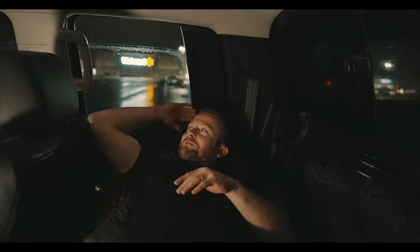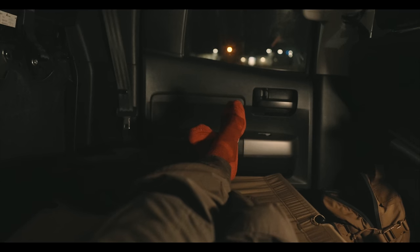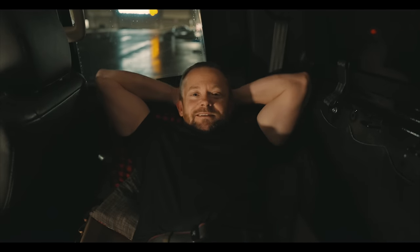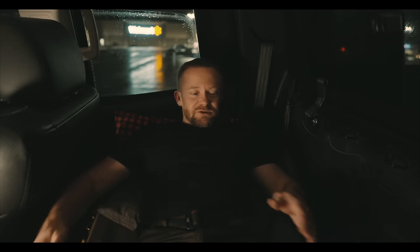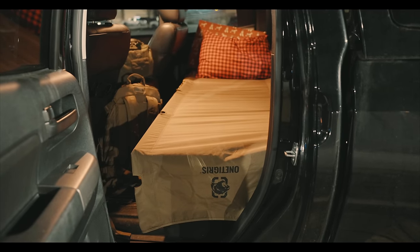Now, I do have to lay up against this door some, but I have a ton of space here. I could stretch all the way out, and if I want to, sleep on my side, whatever. This is nice, folks. With the center console here, I could put a fan here, lights, whatever. There's tons of storage space underneath this. This is pretty slick, I have to say.